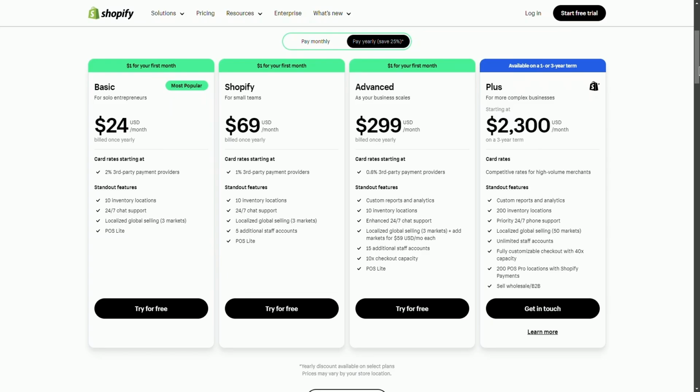But there are some trade-offs. You won't get a full-fledged website or advanced features like analytics, inventory management, or apps that higher tier plans offer. If you find success with the starter plan, you can always upgrade to one of Shopify's more feature-rich plans, like Basic or Shopify Plus, which unlock more customization, better reporting tools, and a full website for your brand.